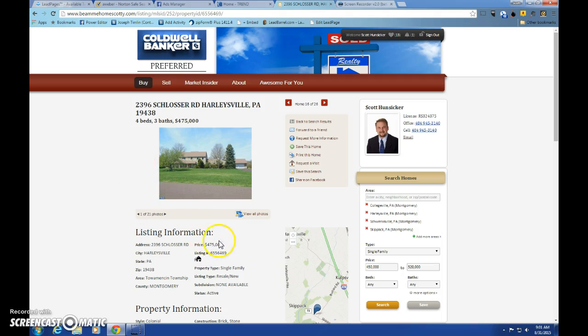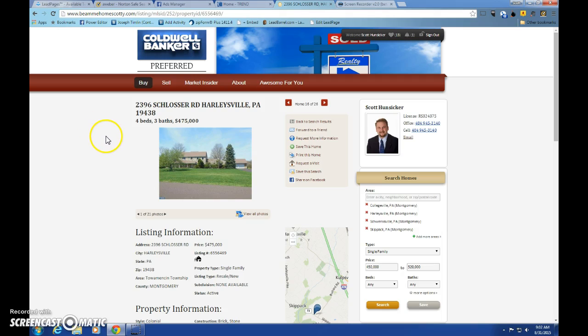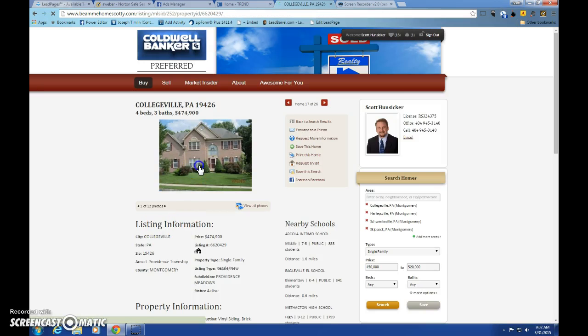But again, for $4,000 less, I can get another 250 square feet or something like that. Layout, I wouldn't say is as nice as yours. Now here's one that's a little bit smaller than yours, but at $474,900. We can take a look inside, see what this one looks like. Again, smaller acreage.